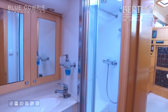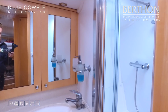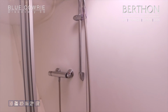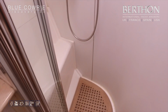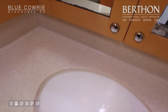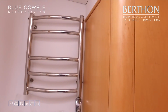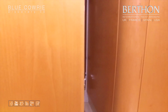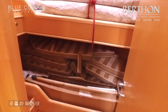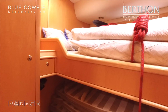There is a large heads compartment with separate shower stall. There you can see it's a nice size. Quite a lot of the taps on board Blue COWRIE could use an upgrade. And as with all the yachts, she has an electric towel rail. The upper and lower berth cabin is keeping the cockpit cushions for now and has generous sized bunks. And again, masses and masses of storage.